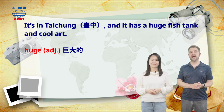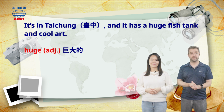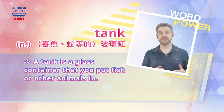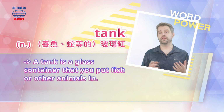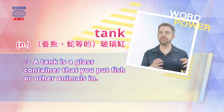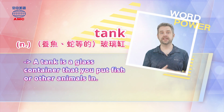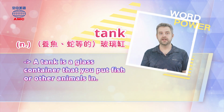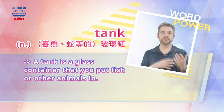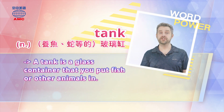That's right. The word tank, T-A-N-K, is a noun, a tank. And let's learn about it in our next word power word section. So a tank is a glass container that you put fish or other animals in. So you could have snakes and spiders and insects and things like that. They can live in a tank, but generally we think about fish living in a tank if you have fish as pets. So tanks have special things inside them to keep the water clean and keep the water moving. We often put plants and other things in the tank to keep the fish interested.